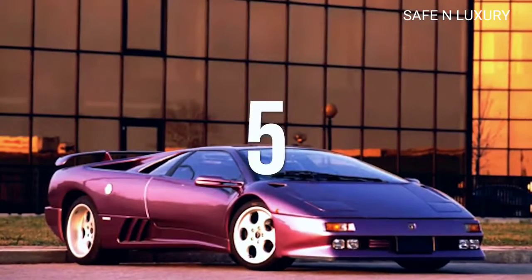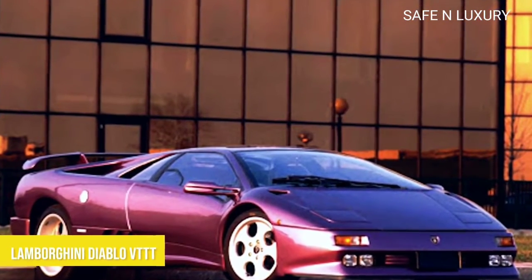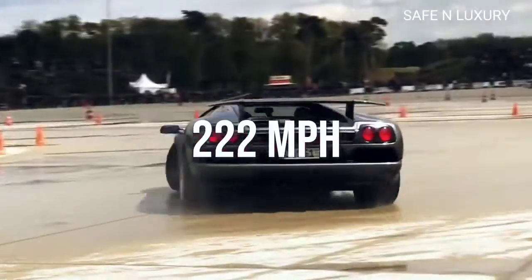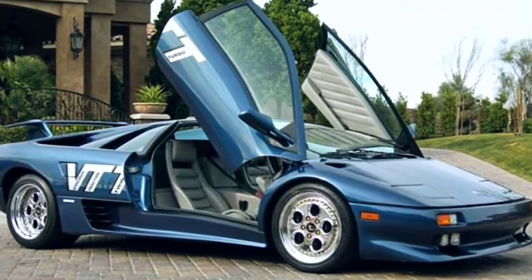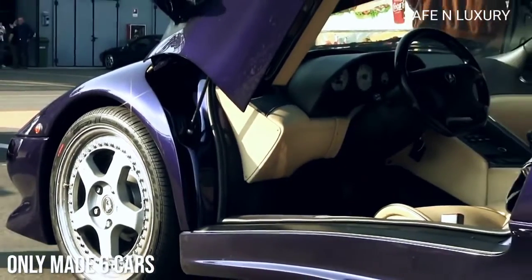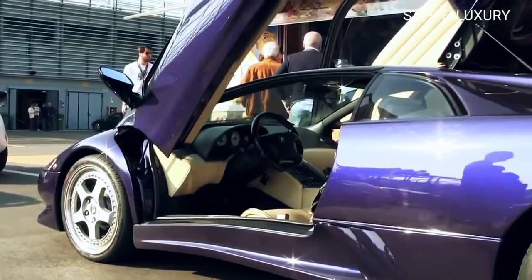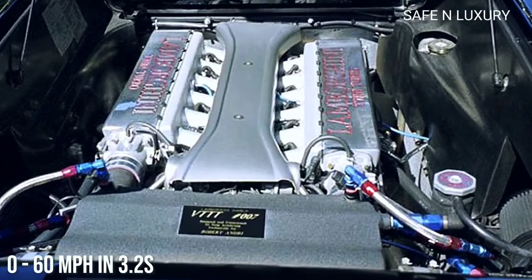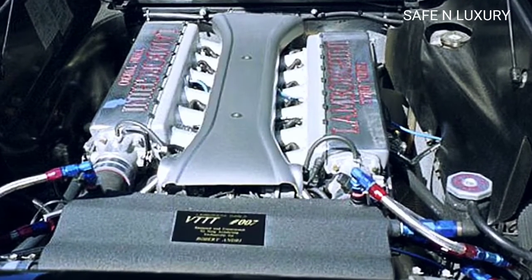Number 5. Lamborghini Diablo VTTT. Top speed 222 miles per hour. Maybe you've never seen this option as the fastest Lamborghini before. That's because Platinum Motors only made 6 cars. They are a Southern California Lamborghini dealership with a 0 to 60 mile per hour time of just 3.2 seconds. It's sure to impress everyone that gets inside.